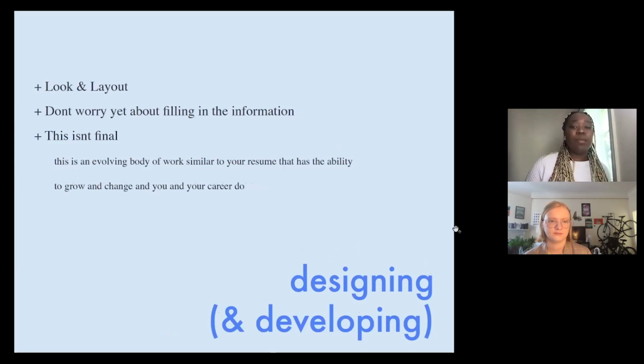Next is designing and in some cases developing your actual website. So this is focusing on the look and layout of your website. This is just to figure out where things are going to go. How is your about page going to look? How is your work page going to look? Are you going to just upload a link to your resume? Or are you actually going to have your resume be its own individual page?